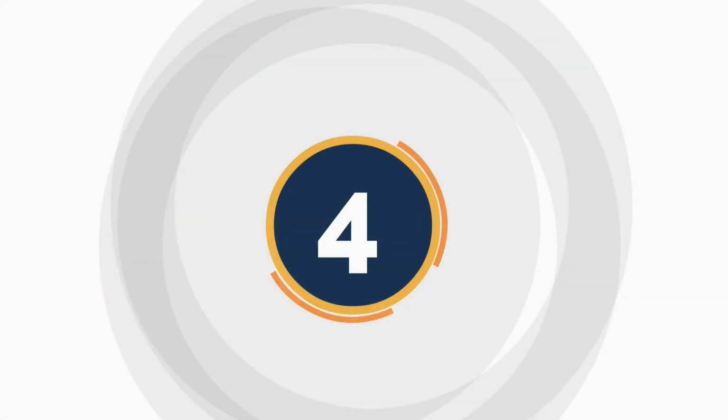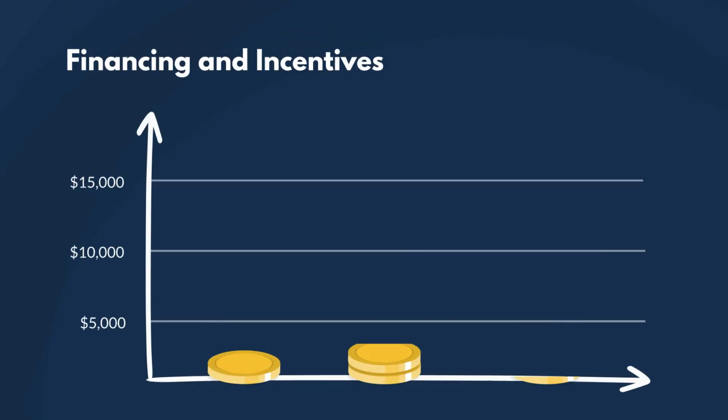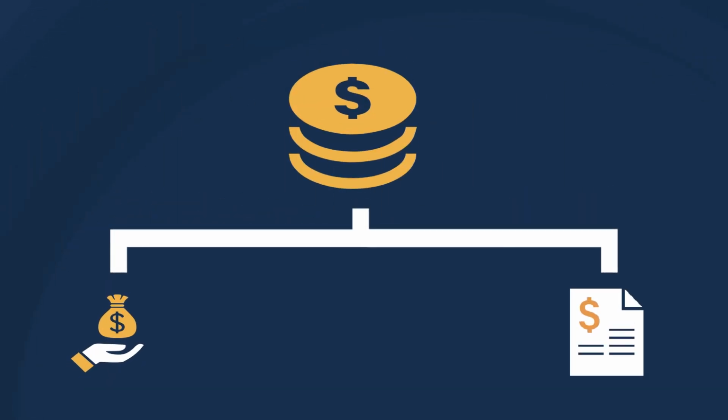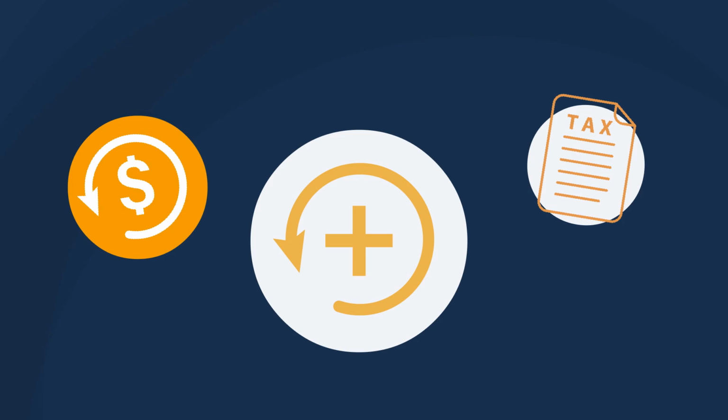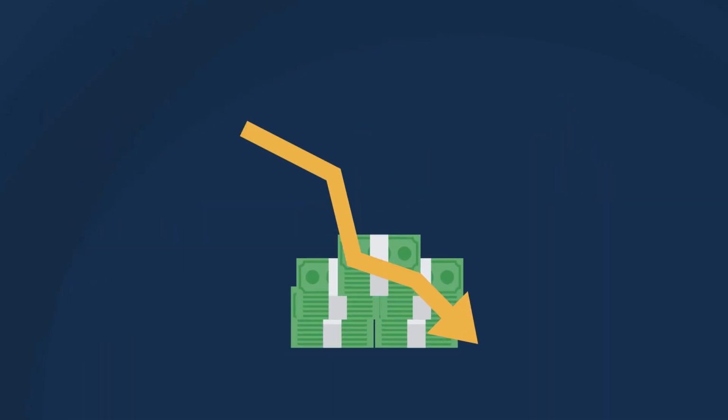Key 4. Financing and incentives. Explore the financing options mentioned in the quote, such as solar loans or lease agreements. Additionally, look for information about available rebates, tax credits, and other incentives that can lower your costs.